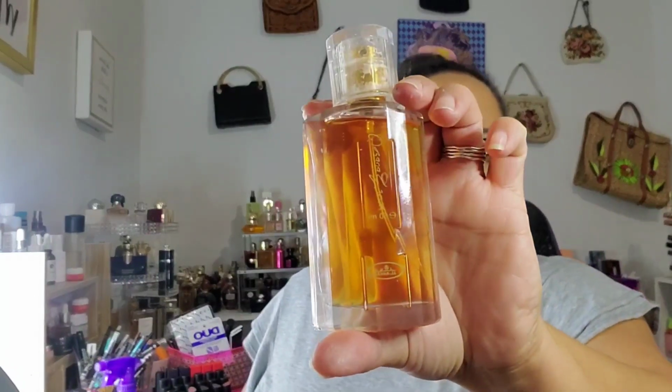All right, so we're gonna go with the first one. I've talked about this over and over again, but this is Choco Musk by Rehab. As I always say, if you would like to smell like a vanilla hot chocolate with a little rose in it, go on and get you this, because this is super sweet. It's very milk chocolatey, very vanilla. It smells like a vanilla hot chocolate.